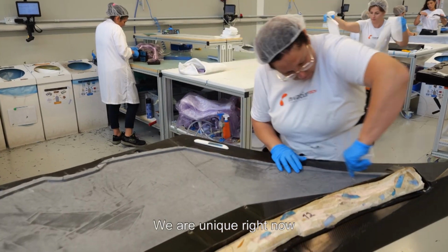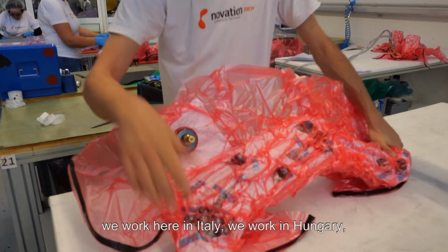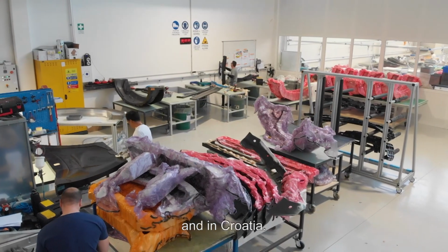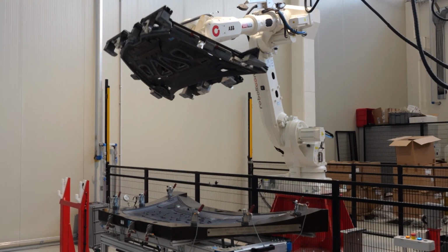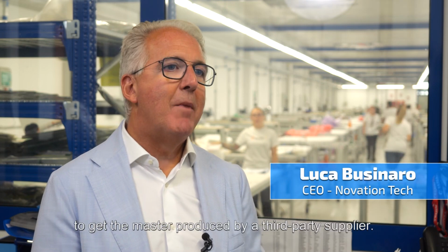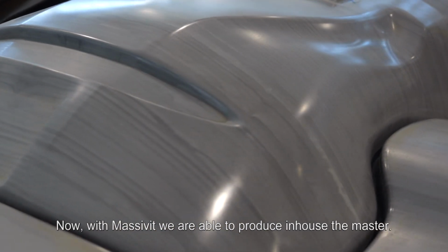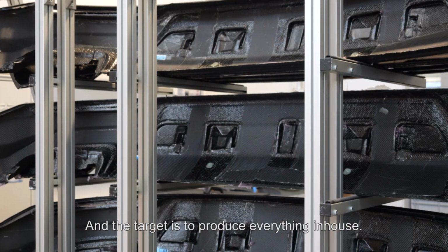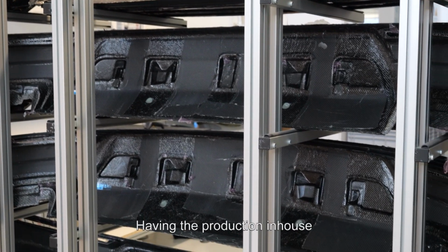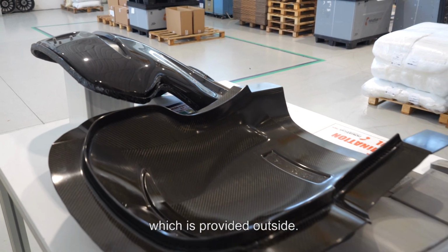We are unique right now in our market in Europe, especially because we have multiple locations. We work here in Italy, we work in Hungary, and Croatia. In the past, we had an outsourcing procedure to get the master produced by a third-party supplier. Now, with Massivit, we are able to produce the master in-house. And the target is to produce everything in-house. Having the production in-house means that you have no secrets, no confidential information which is provided outside.